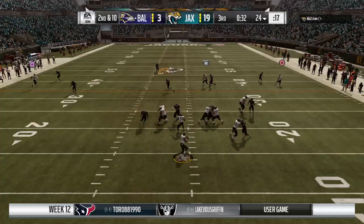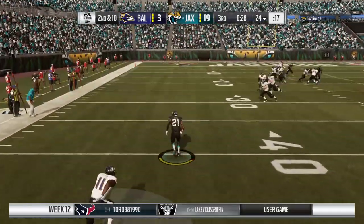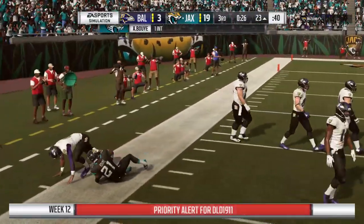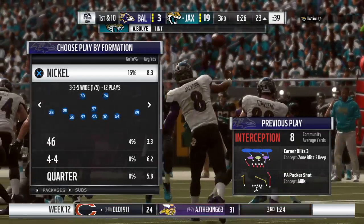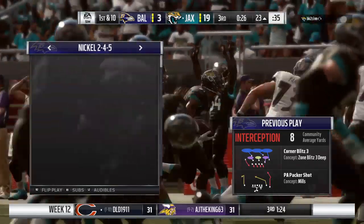Now Jackson on 2nd down. Looking for Perriman, and it's intercepted. A.J. Bouye with a pick. Well, that's a drive killer right there. Not a really confident throw either. This one was kind of up for grabs, and it's going to come down in the hands of the wrong team.